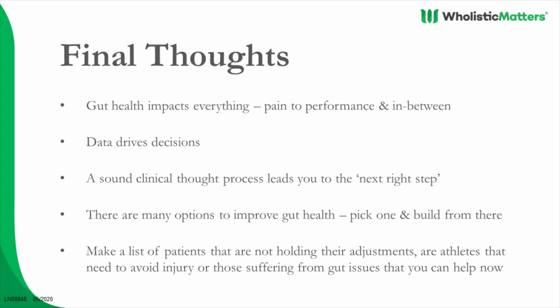Yeah, that's really true. And I think that it's our experience working in academics that shows us, as we work with students that are developing their own way of going through a clinical thought process, that it boils down to really looking at yourself like a good detective. And detectives will peel back the layers of the onion. They're always looking for what is the next right step. And sometimes you can't see too far down the road, but if you keep moving in the right direction and you use things like functional or laboratory testing to confirm that you are moving in that right direction, it can be really important. Our bottom line to you is that there are many options to improve gut health. But if you take it seriously, you look at it, just pick one, and build from there. Work through that.